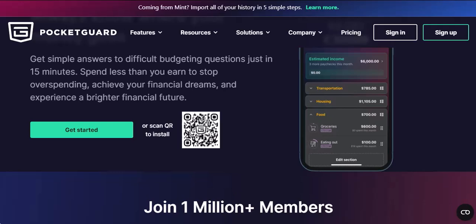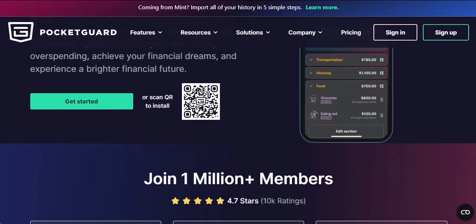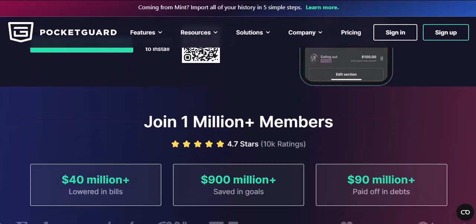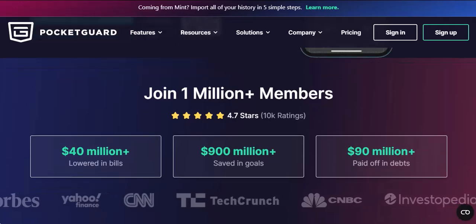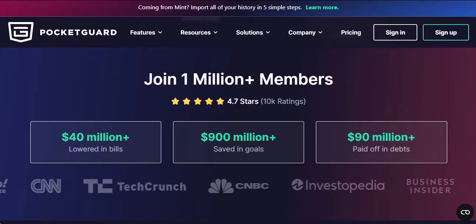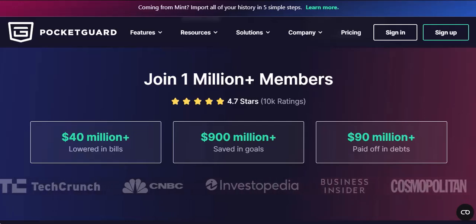PocketGuard utilizes a method called account aggregation. Basically, it acts as a middleman between you and your bank. You provide your login credentials to PocketGuard, which then uses them securely to access your transaction data directly from your bank servers. Is account aggregation safe? The pros and cons weighed.